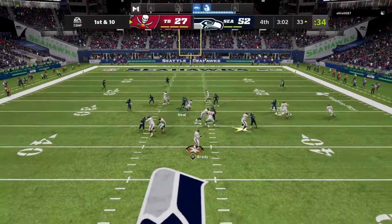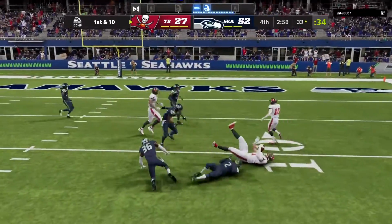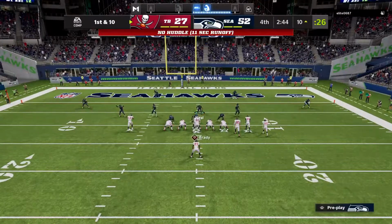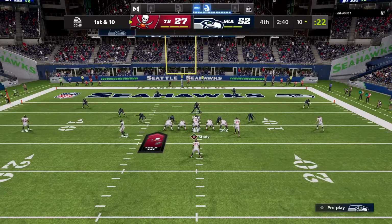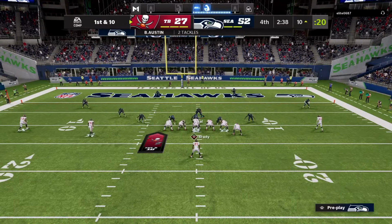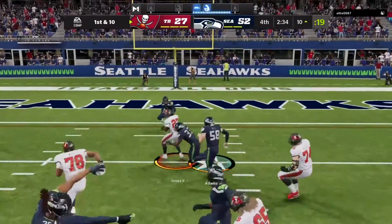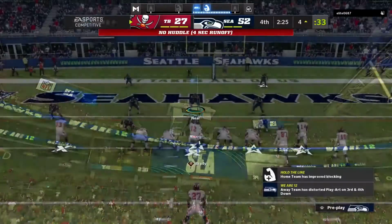To throw, it's Brady. Space to run past the 20. And he's going to get it all the way down to the 10-yard line. So not quite a first and goal. It's first and 10 from the 10. Brady gives this one off to Jones. And the stop will come inside the 5 at the 4.